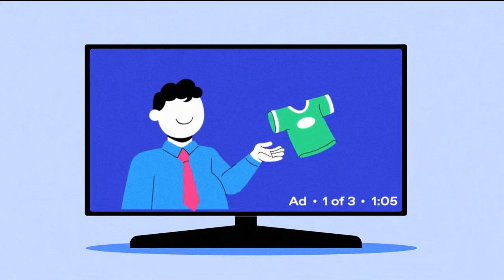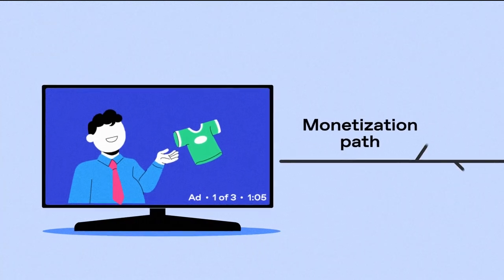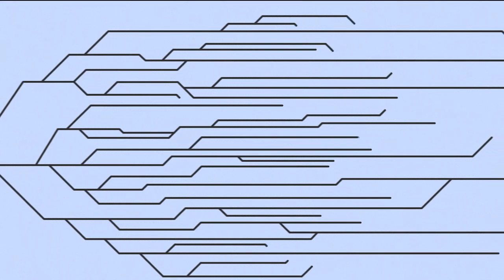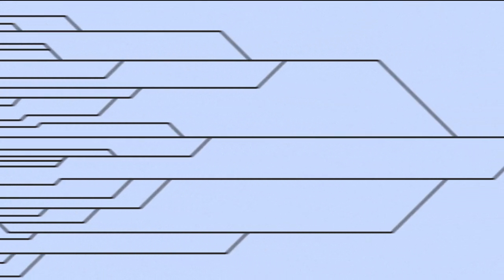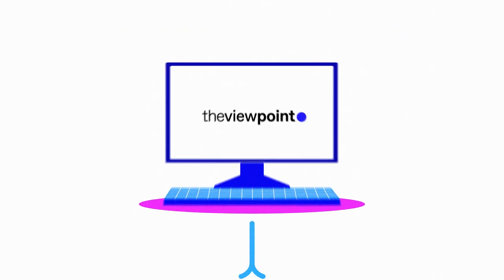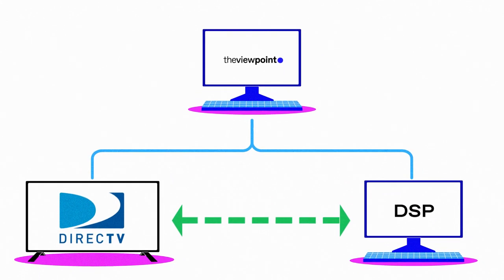The world of CTV advertising is intricate and fast-paced. Publishers want transparency, no hidden fees, and efficient paths to transact. You might be wondering how you can achieve that. The answer for a number of fast-growing streaming platforms is TheViewPoint, a leading provider of intelligent CTV infrastructure.